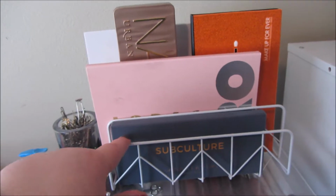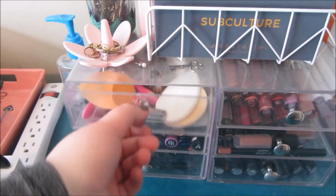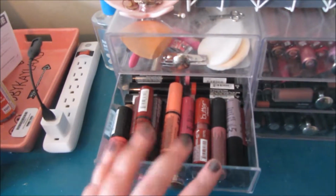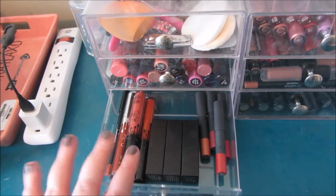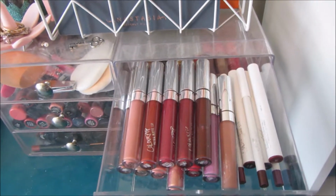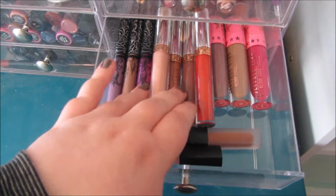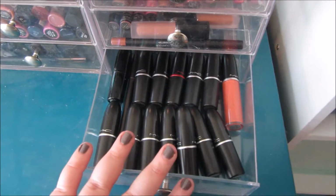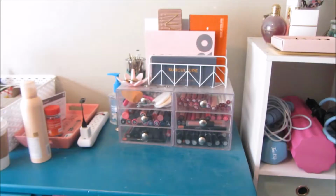But up on top, I just have some of my most used palettes up in a letter holder. Then on this side, I have supplies in this drawer. This drawer is all NYX lipsticks and glosses. This drawer is NARS and Kylie and Bite. This drawer is all ColourPop. This drawer is all Jeffree Star and Kat Von D and Anastasia and Huda Beauty minis. And then this is all MAC. So that is how I store my makeup collection.